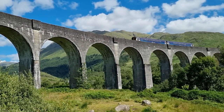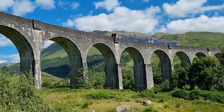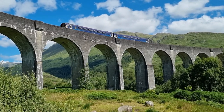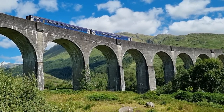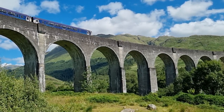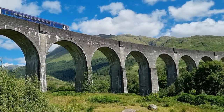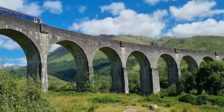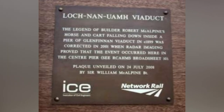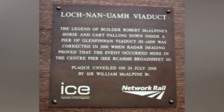Another investigation was carried out at the Lochaber Viaduct, in which radio waves were transmitted through the 9-foot thick concrete walls. Incredibly, it was able to identify that there was in fact the remains of a horse standing vertically against the east wall above the wreck of a cart, implying that a cart had indeed slipped and dragged a horse with it into the pier.